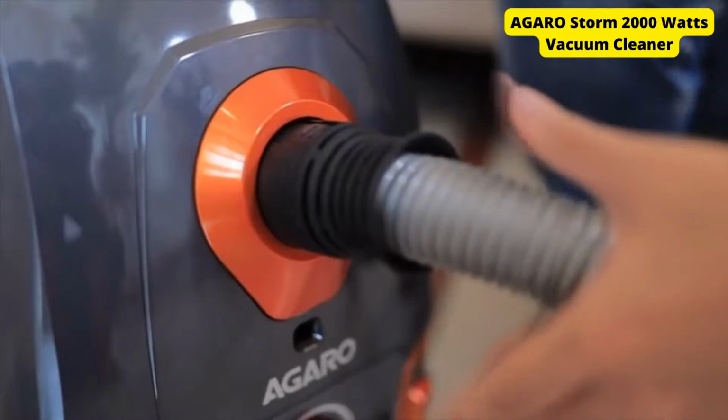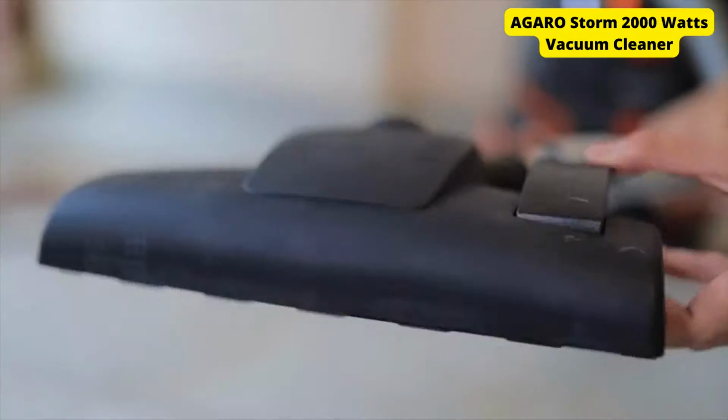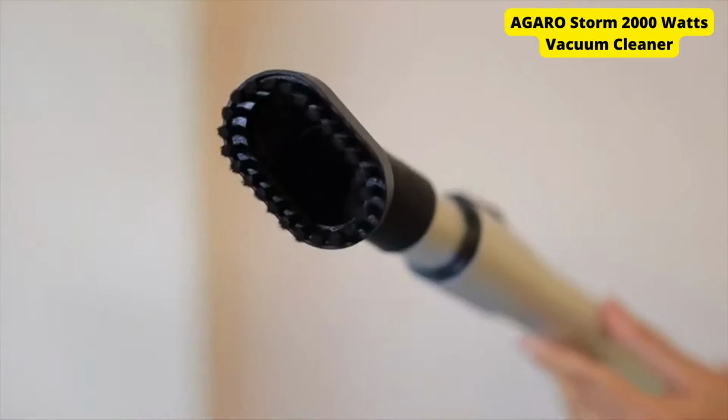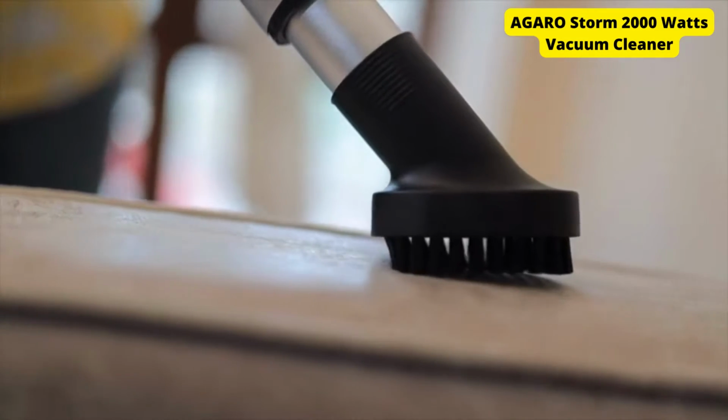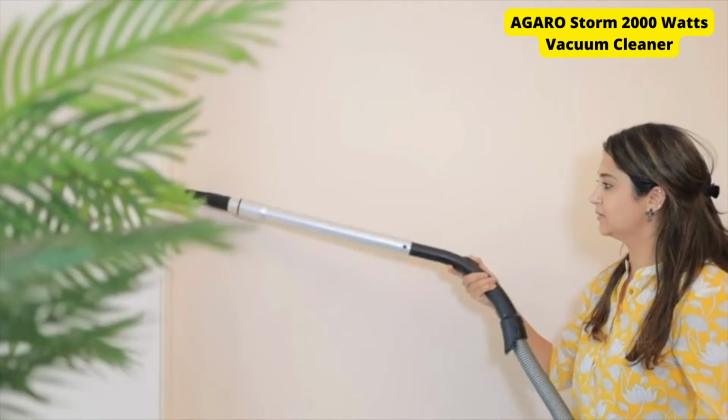This vacuum cleaner comes with a hose pipe, telescopic metal tube, floor brush for cleaning floors, multi-purpose brush for cleaning upholstery and sofas, and the crevice nozzle for cleaning hard-to-reach areas.